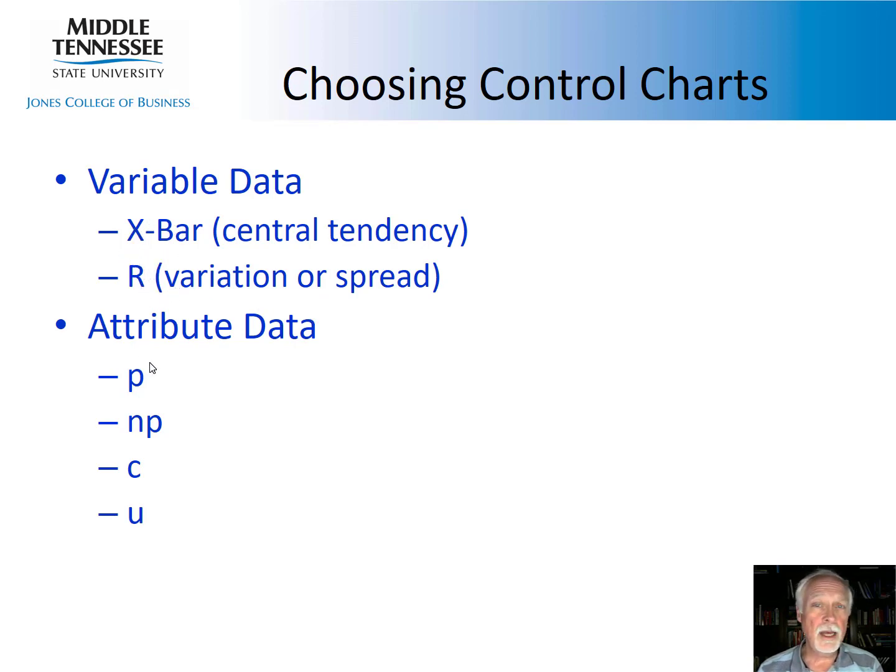If you have attribute data, this is defective, not defective, present, absent, good, bad, then you have a choice of charts. The most common one is a P chart, which is a proportion defective. And I won't go into the rest of these.